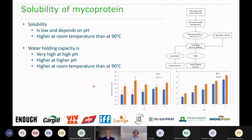We've also looked at the solubility and the water holding capacity. On the right top, I'm not going to go into detail there also, but this is the general experimental design that we used over there. So you can just read that back as I saw that the slides will be available at a later stage.